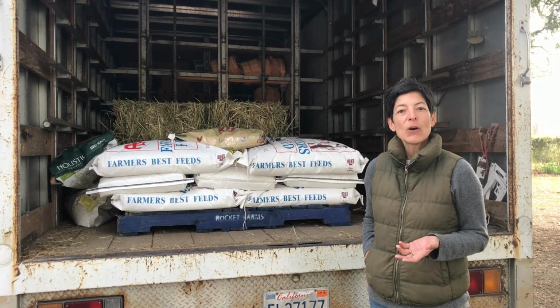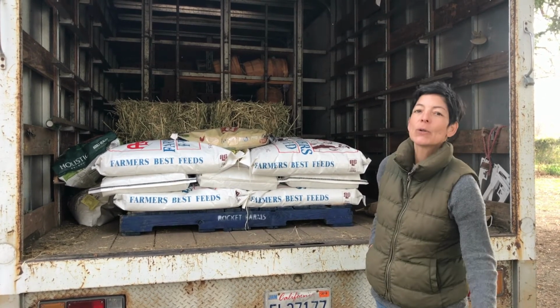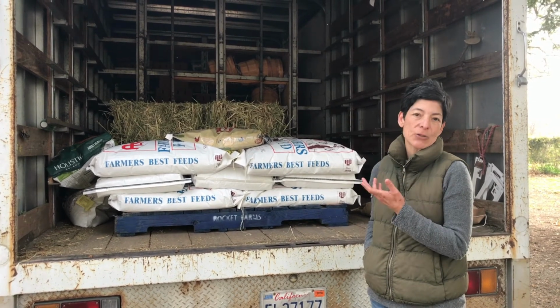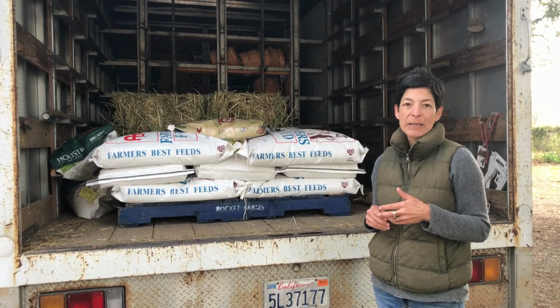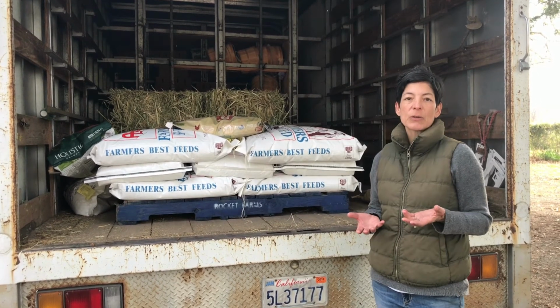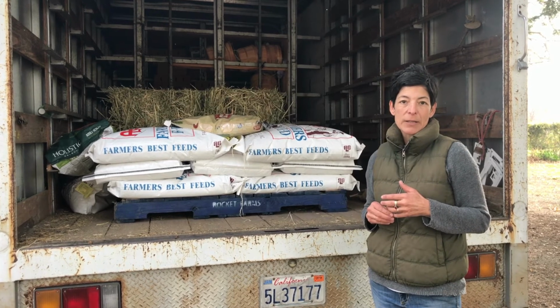So we're back at the farm, and we've filled up the truck with our new load of chicken feed and baby chick food and hay and straw. Mari explained to you some of the different chick feed options that they had at Higbee's. What we buy is Farmer's Best, which is a conventional feed. And the reason we do that is mostly because of cost.